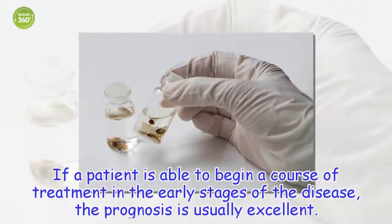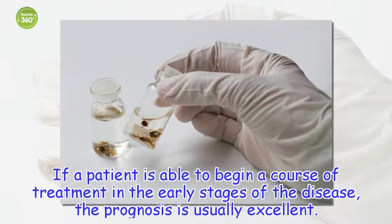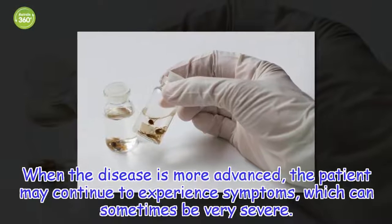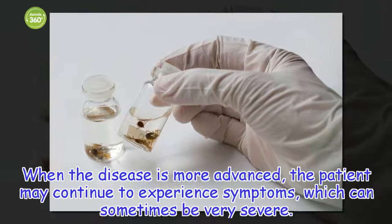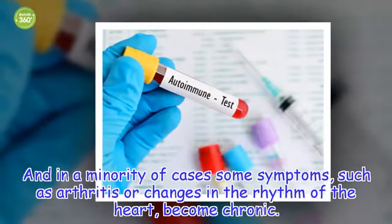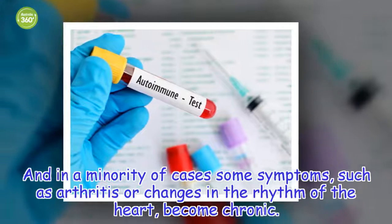If a patient is able to begin a course of treatment in the early stages of the disease, the prognosis is usually excellent. When the disease is more advanced, the patient may continue to experience symptoms, which can sometimes be very severe. And in a minority of cases, some symptoms, such as arthritis or changes in the rhythm of the heart, become chronic.